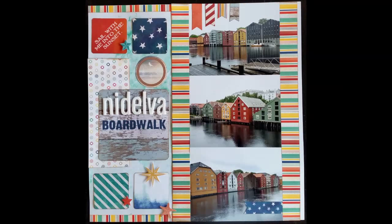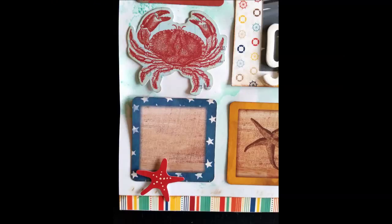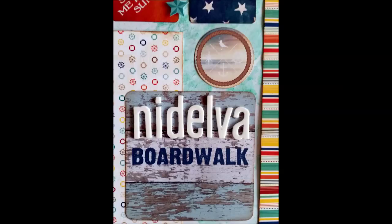Here are some close-ups of the finished pages, and I hope that you enjoyed this process and my story about the photos. And it's a double page, which isn't that common these days, but I love making them when I have a lot of photos, and when I have a collection that I really want to use to the fullest. So it was a fun project, and I'm very pleased with the fit of these papers and the houses by the Nidelva.